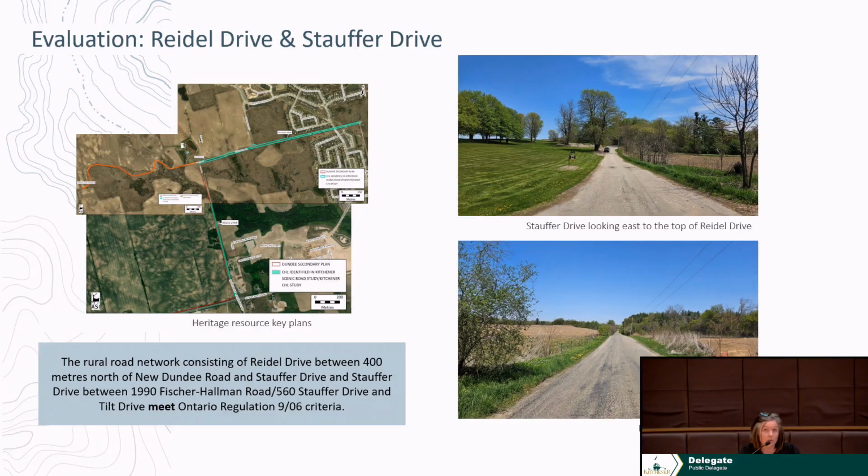Moving forward into the two other roads that are identified in the official plan, Riedel Drive and Stoford Drive. Our work confirmed that these two roads are very interconnected and together meet three of the criteria under Ontario Regulation 906 for historical and contextual reasons relating to their historical value, their current design characteristics, as well as their overall connections and contributions to the surrounding historic road network to the north and east, and their contribution to maintaining the character of the surrounding area.